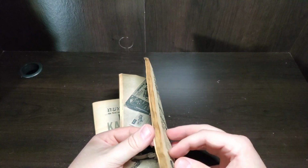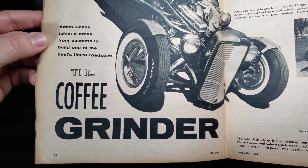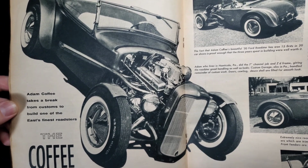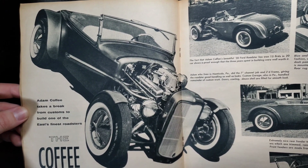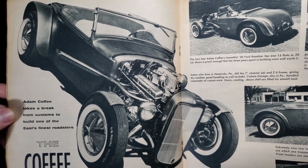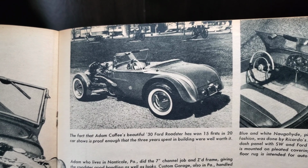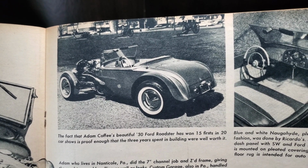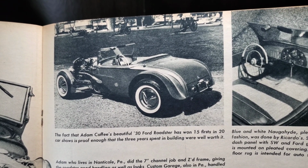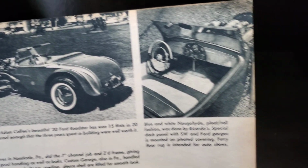The cool old vintage stuff. We got the coffee grinder. Adam Coffee takes a break from customs to build one of the East's finest roadsters. Pretty slick little roadster there. The fact that Adam Coffee's beautiful '30 Ford Roadster has won 15 firsts at 20 car shows is proof enough that the 3 years he spent building it were well worth it.